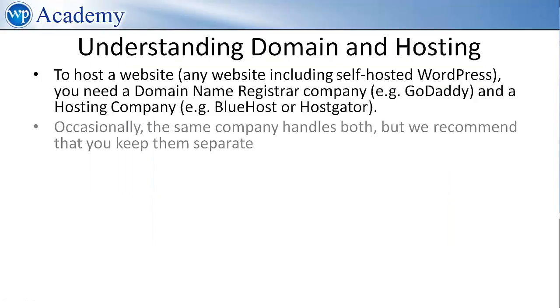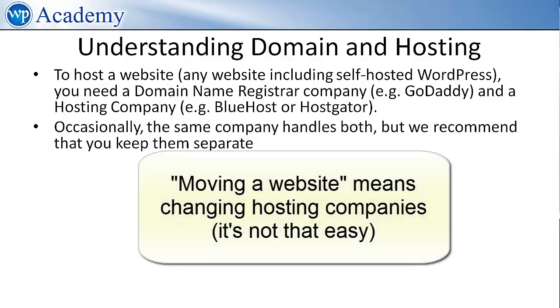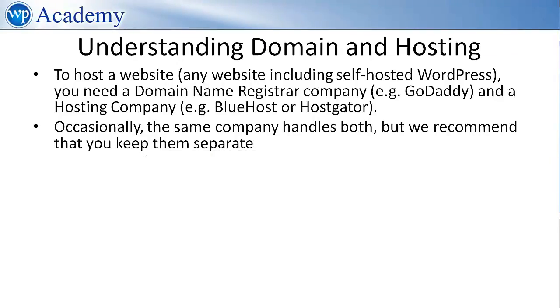Now, occasionally the same company handles both, but we recommend that you keep them separate, and there are several reasons for this, but the most important is that you may want to move your website hosting later. And this is much harder to do, although not impossible, if your hosting company holds your domain. And the second reason is that domain registrars, including GoDaddy in particular, usually do not provide great hosting service.